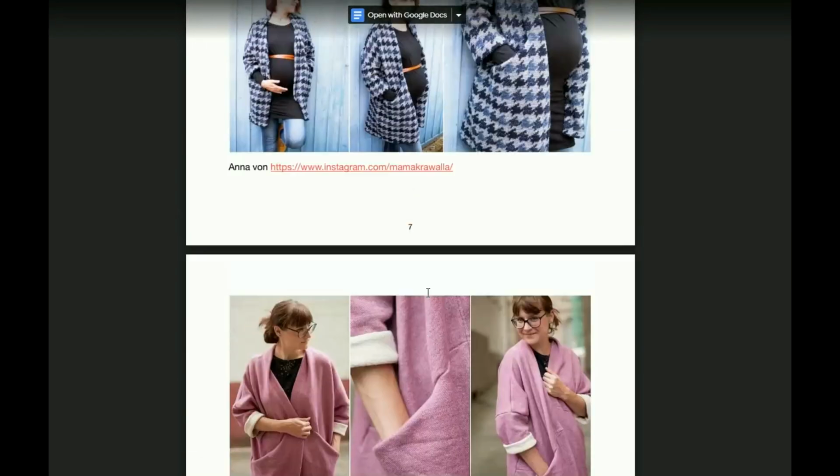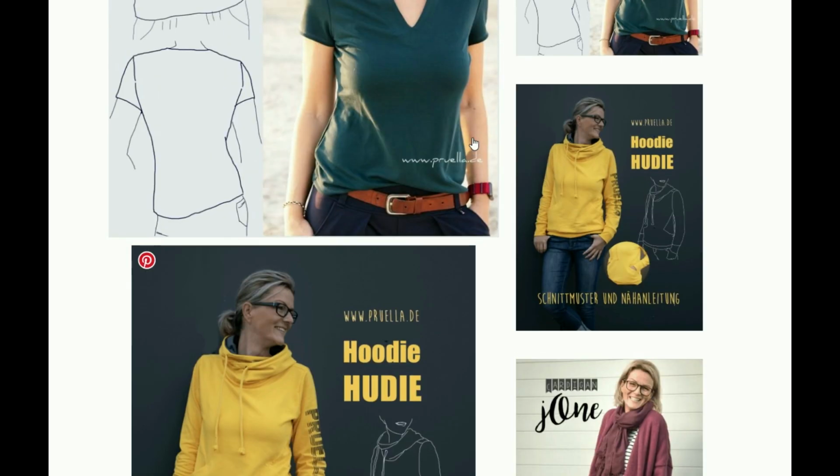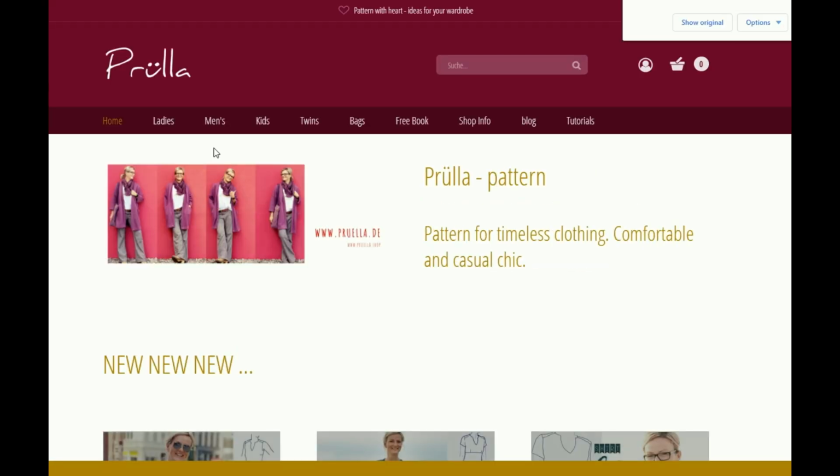So I really liked this cardigan. I'm going to scroll and go back. So here we are back on the site. So let's go back to the shop. And women's. So what have we got?